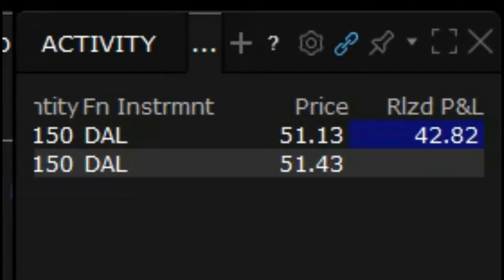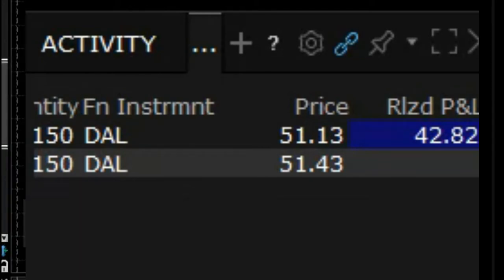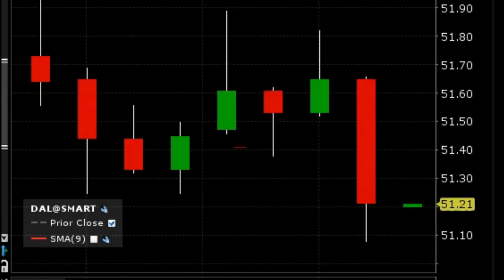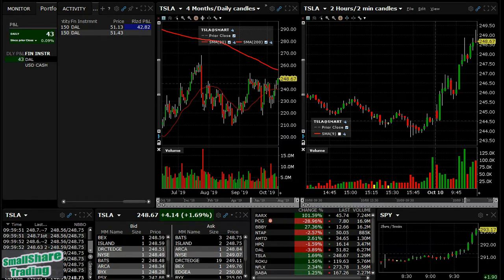Just the market keeps climbing up, so I'm going to take this as an opportunity to take a win out of this trade. Because it's Delta, a lot of people are going to think this thing is cheap and they might start picking it up. Look at it now. It's being bought up. But I'll take that. 30 cents.